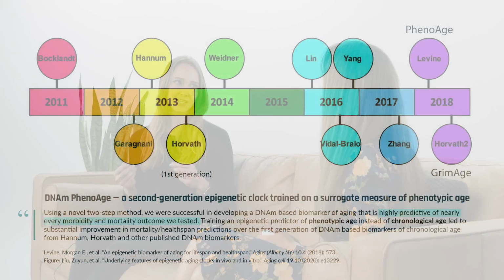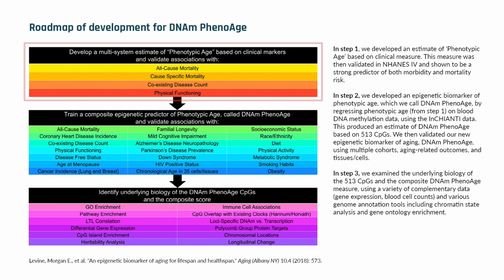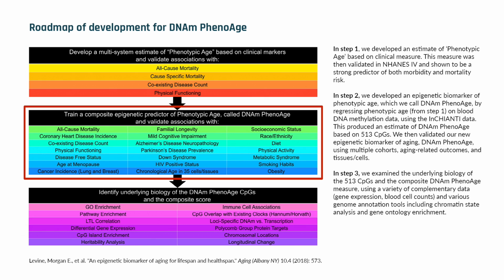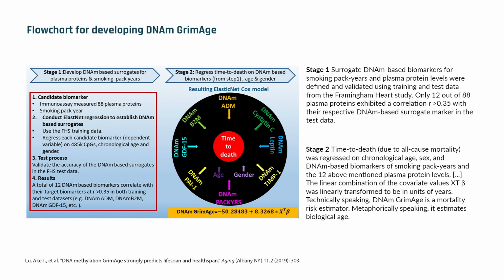So what the second generation clocks did, the one that we published in 2018 was the first example, is we said, can we come up with a better thing to try and tune these measures to? In that case, we used normal lab tests that we combined into a measure that was predictive of mortality. And then we trained a predictor of those lab tests. A similar thing was done with the GrimAge clock, where they took these different proteins, trained predictors of those, and then trained the predictor of mortality. So we think that something that captures mortality or healthspan or physiological decline is going to be a better thing to tune these clocks to than just chronological age.